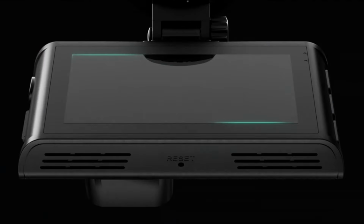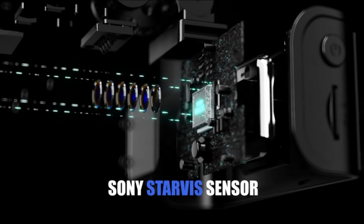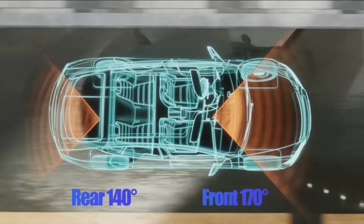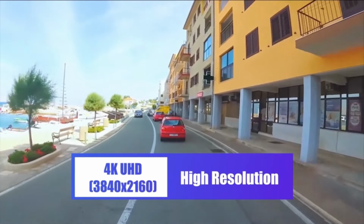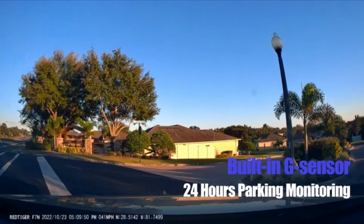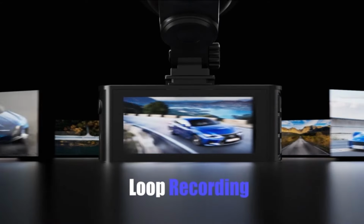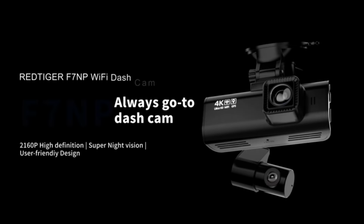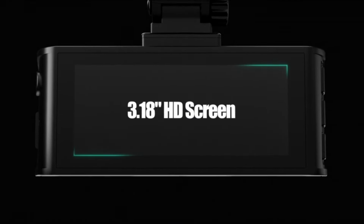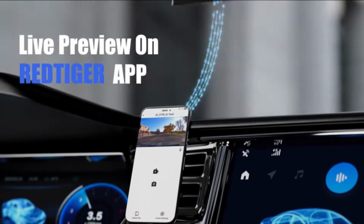Number 16. Capture every moment on the road with the REDTIGER dash cam front rear. This advanced dash camera records in stunning 4K/2.5K Full HD resolution, ensuring crystal clear footage of your journey. With a free 32GB card included, built-in Wi-Fi, and GPS functionality, you can easily review and share your recordings.